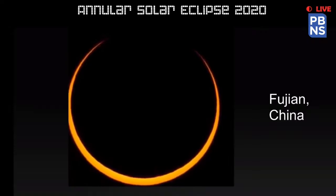There you go. Just a tiny bit of the sun now remaining till the third contact. And there it is. Okay, so the moon has passed across the sun's lit up face. And this is the biggest crescent that you will see in the sky.